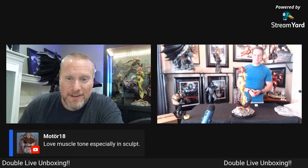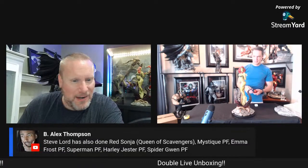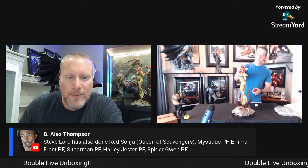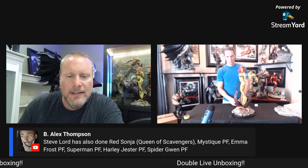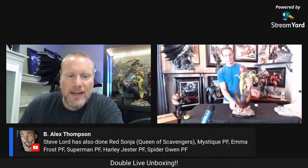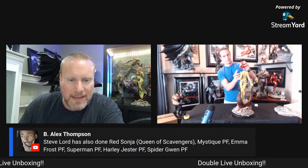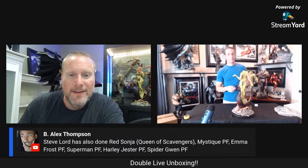Motor 18 says, "Love muscle tone, especially in sculpt." And yeah, this one definitely has that for sure. Alex Thompson said, "Steve Lord has also done Red Sonja, the Queen of Scavengers, Mystique, the Mystique PF, Emma Frost PF, Superman PF, Harley Jester PF, and Spider-Gwen PF." Wow, he's done a lot of really good pieces.